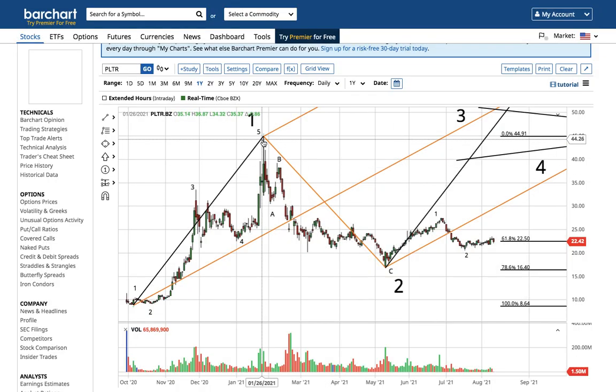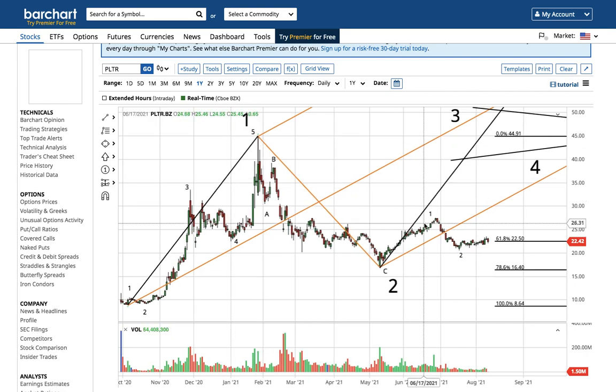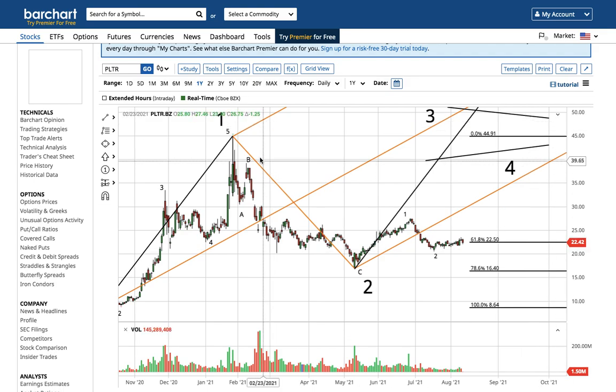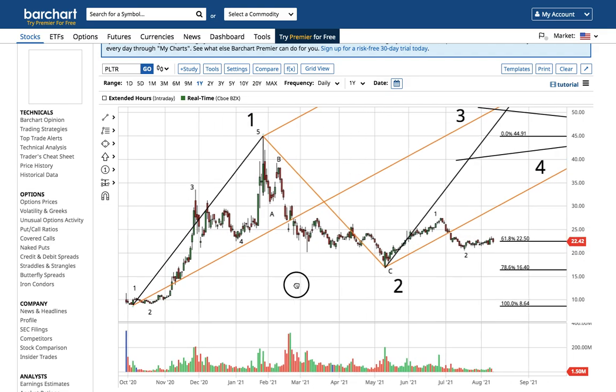And then what would that mean? That means that for the past 6, 7, 8 months, institutions have been loading up Palantir, and we're going to know that when it breaks this wave 1 high and everyone's saying, hey, buy this cup and handle. The classical traders are going to say, buy this strength. The wave theory is saying, why not buy it at the 61.8% retracement? So I really like Palantir.